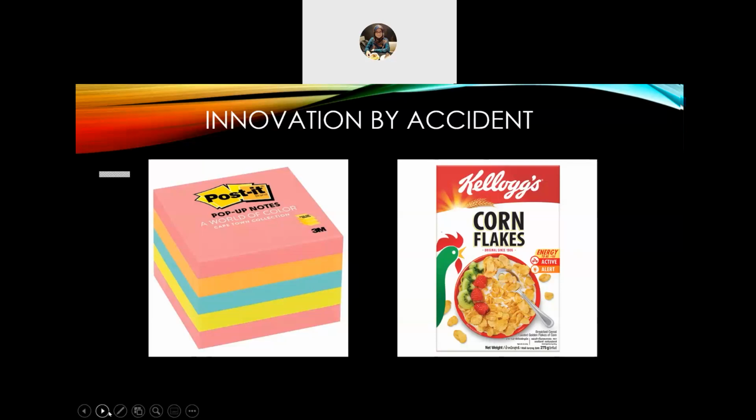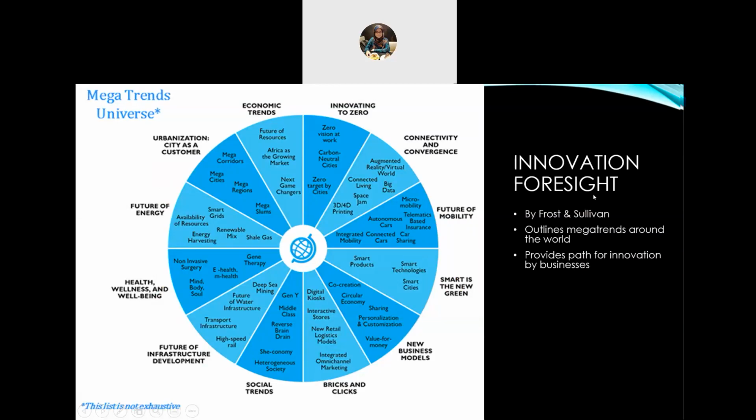Okay, now let's go to the next one. This one is what I mentioned before about the innovation foresight. This innovation foresight is made by Frost and Sullivan from their research on the mega trends around the world in the future. So we can see, for example, regarding the future of mobility, there are going to be autonomous cars, integrated mobility, connected cars and so forth.